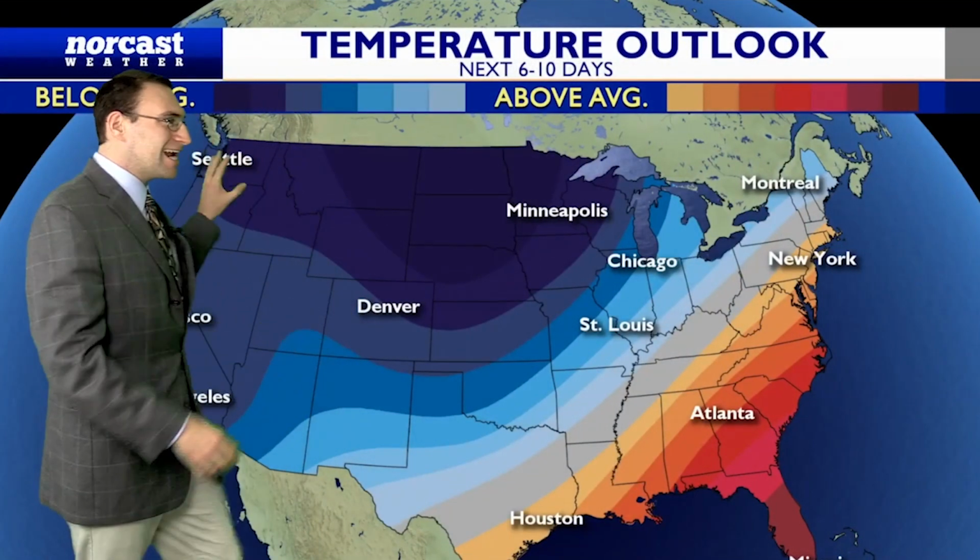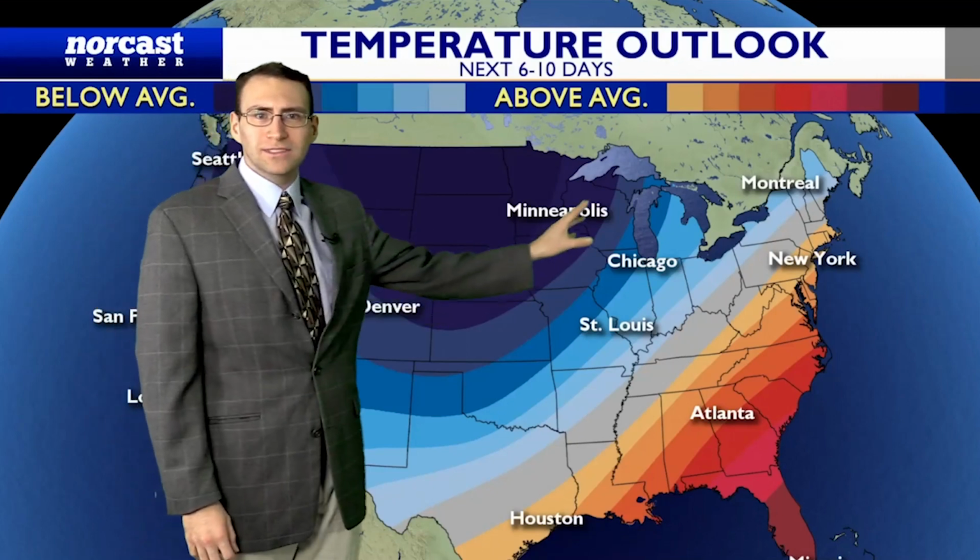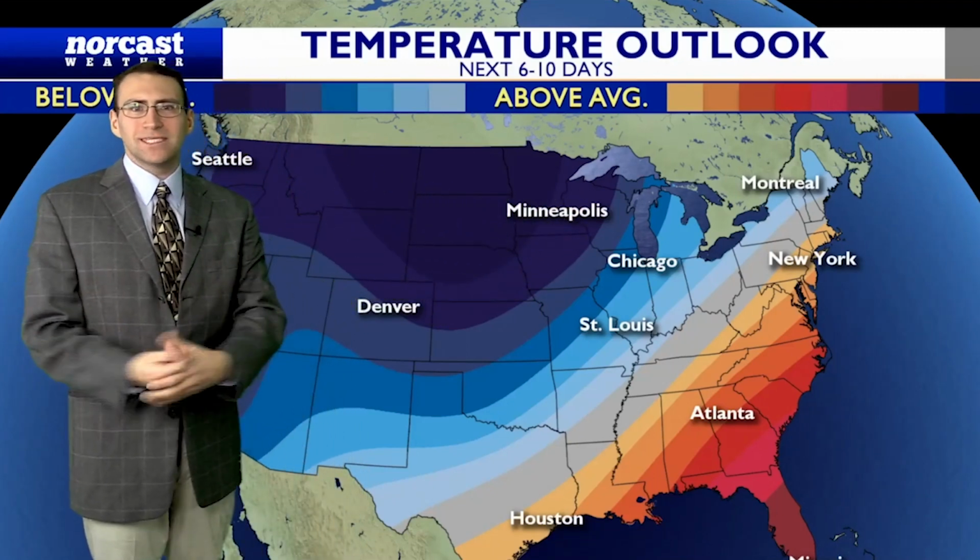Wow, we haven't seen a map like this in a while. Look at that. That's not just cold. This is Arctic air that's going to kind of sustain itself. Bitterly cold weather at times over the course of early February. The southeast ridge is going to try to dominate, but it's going to be held further off towards the southeast. So these below average temperatures actually get into Michigan and Ohio and into the interior northeast.